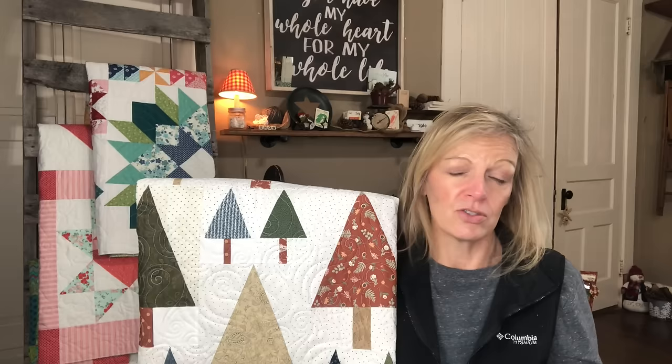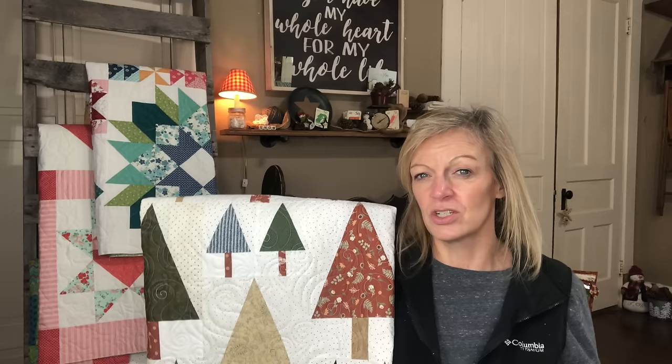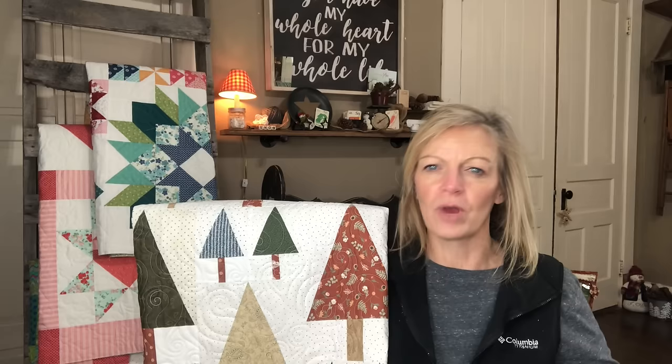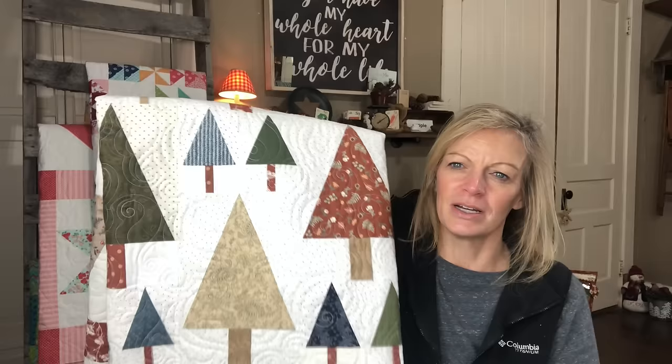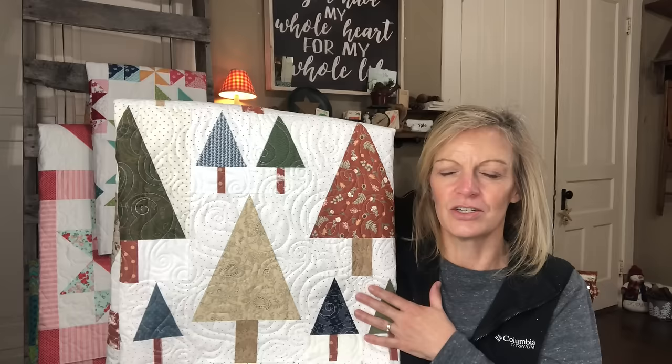I'm one of those, there's not too much that I don't like. I love a range of things, but I can't decorate my house with a range of things, so I tend to the muted colors in my home, but I do love bright prints as well. I love Lori Holt's prints as well. But I just love that Sharron has done this quilt in another fabric line.